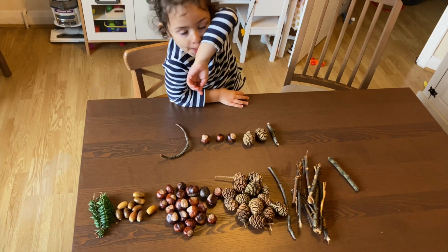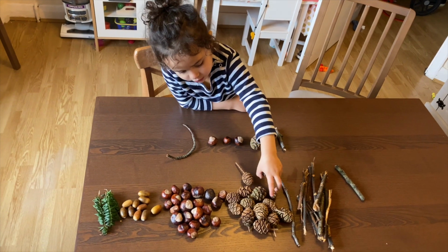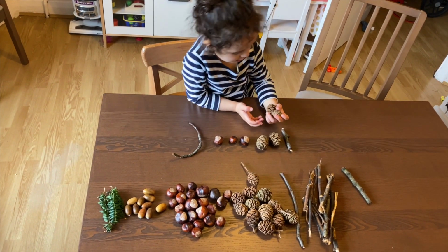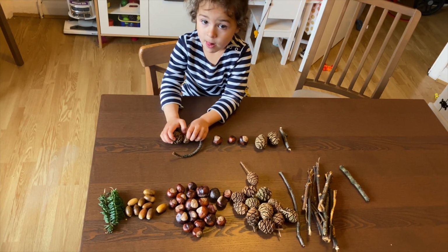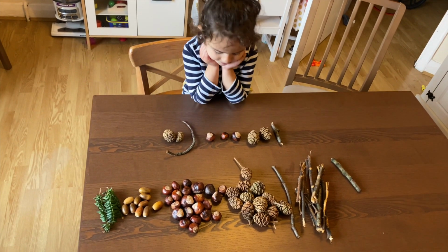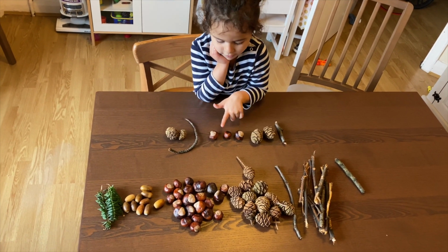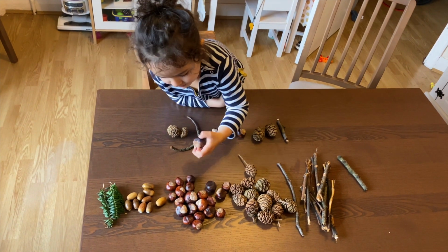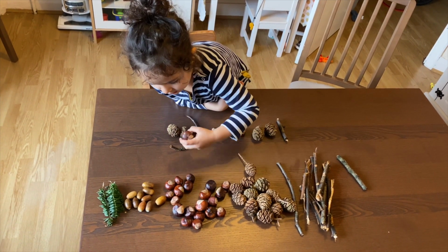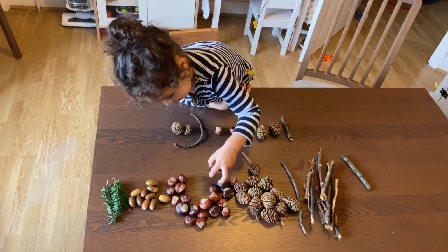The next activity can be played indoors or outdoors, and it's a nature pattern activity. So as you can see, I started a pattern and my daughter has to observe it, observe what items there are, count the number of items for each one, and reproduce the pattern. So this is a fun little activity that you can do outside if you like, or if it's always raining like it is for us, you can bring all the stuff indoors and do it indoors.